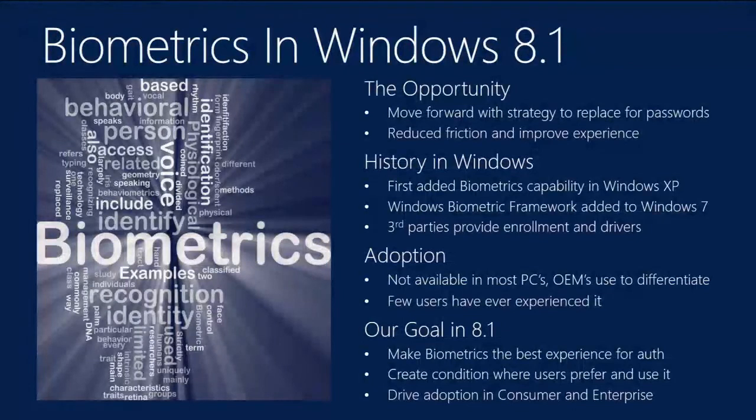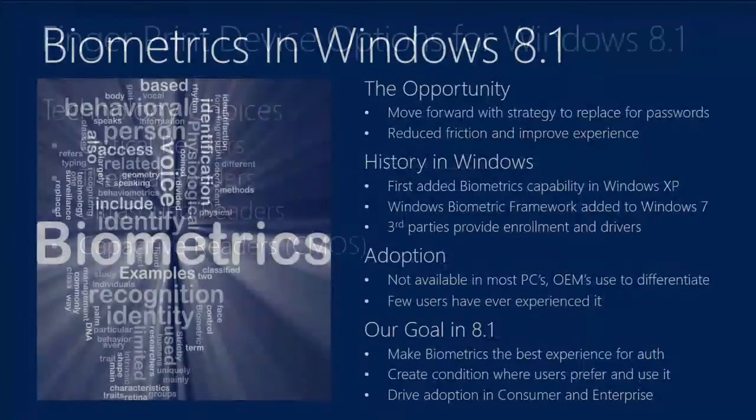But at any rate, what we want to do in 8.1 is include all of the software necessary to complete the biometric experience, and we want to make sure that it's the best experience, right? We want to make it such a good experience that you would be crazy to use a password because it creates so much friction in the experience. And I'll show you in a minute how that can be achieved.